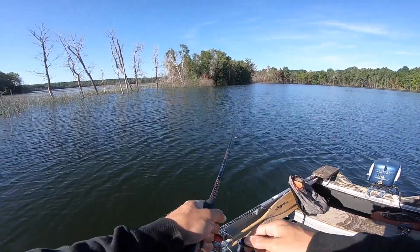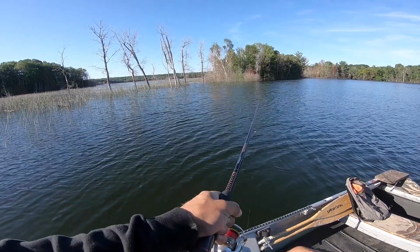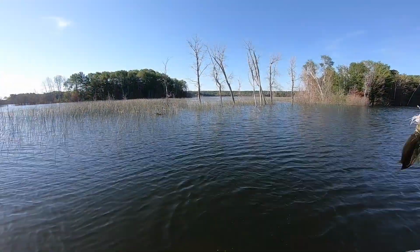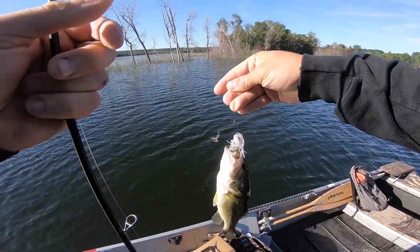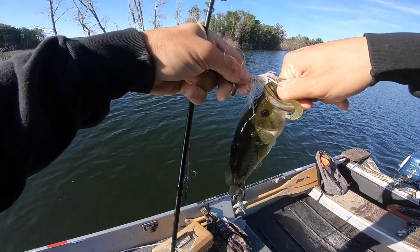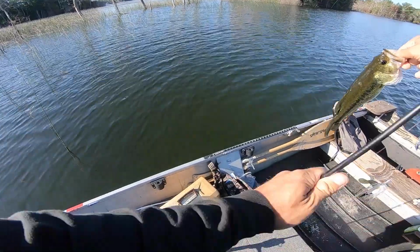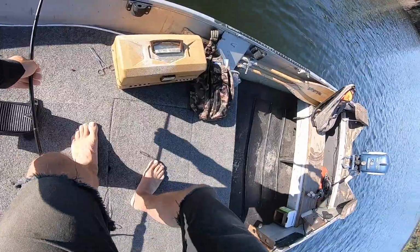Oh, no way, we got a fish on our last cast. Come on, give me something good. Yes. Last cast of the day. Woo! Heck yes. That is awesome. Oh yeah. Right on. Second spinnerbait fish right there.